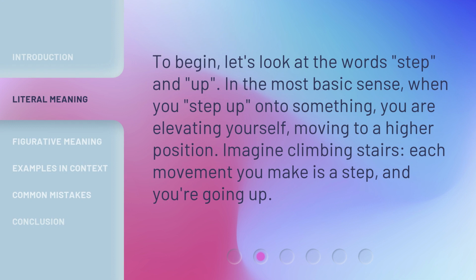To begin, let's look at the words step and up. In the most basic sense, when you step up onto something, you are elevating yourself, moving to a higher position. Imagine climbing stairs. Each movement you make is a step, and you're going up.